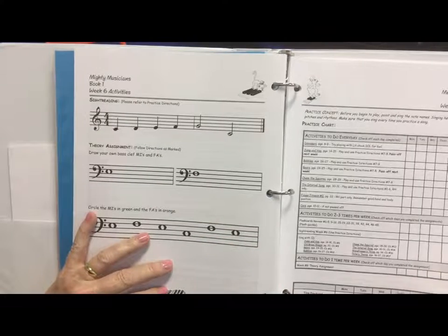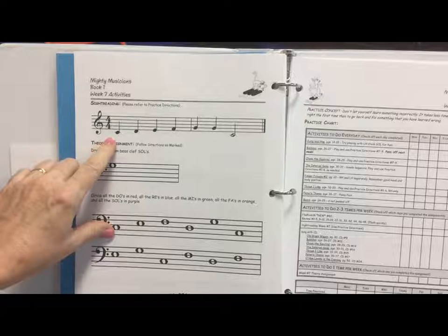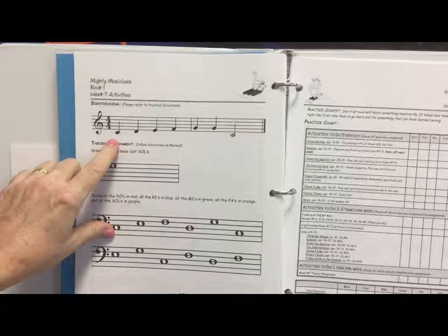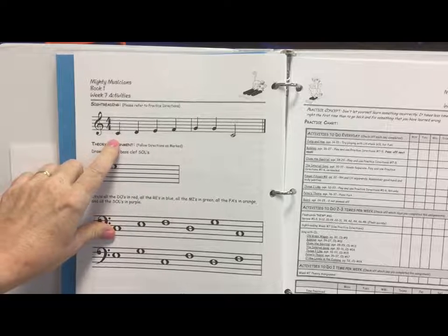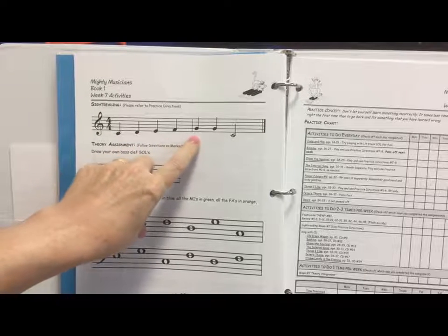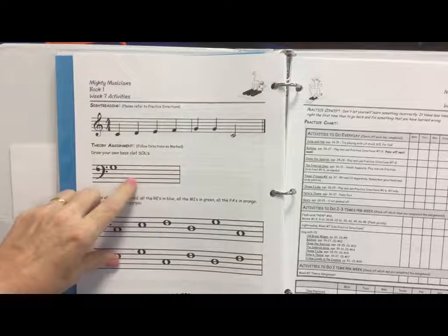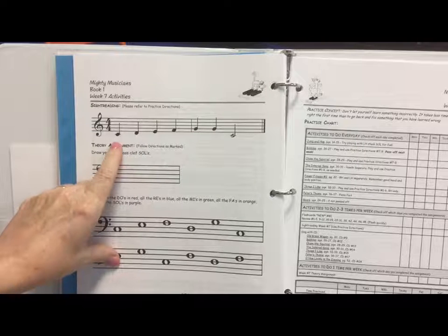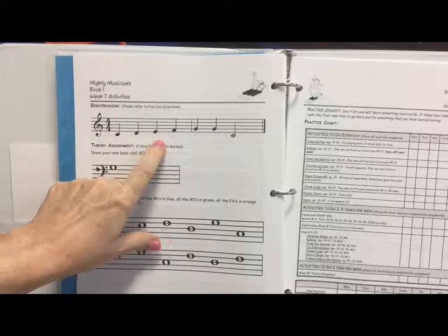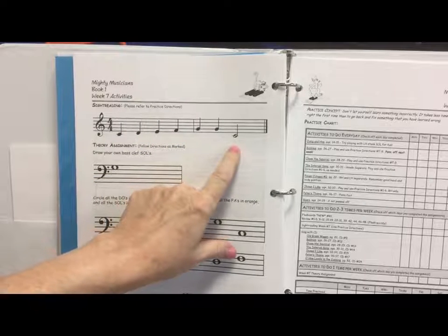Let's turn to week 7 now and see what we're going to be working on this week. This looks pretty similar. Let's point and sing our notes. 1, 2, point and sing. Do, re, mi, fa, so, so, do. So it's pretty similar. Let's play and sing. 1, 2, ready, go. Do, re, mi, fa, so, so, do.